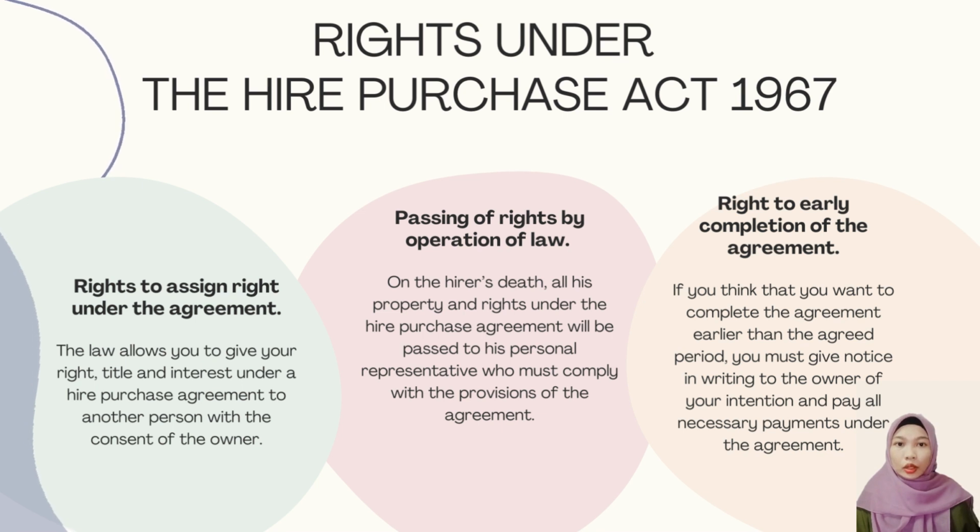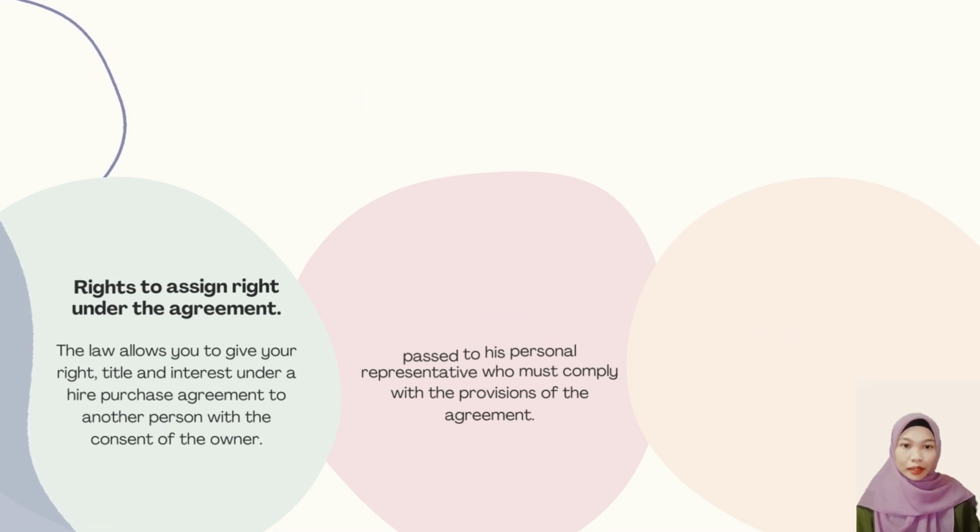Fifth, passing your right by operation of law. On the hirer's death, all his property and rights under the hire purchase agreement will be passed to his personal representative, who must comply with the provisions of the agreement. Sixth, right to early completion of the agreement. If you want to complete the agreement earlier than the agreed period, you must give notice in writing to the owner of your intention and pay all necessary payment under the agreement.